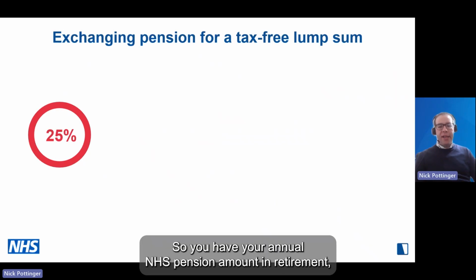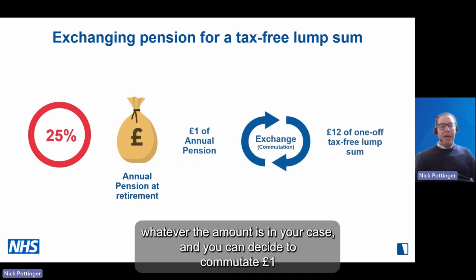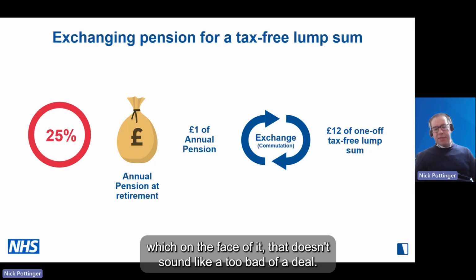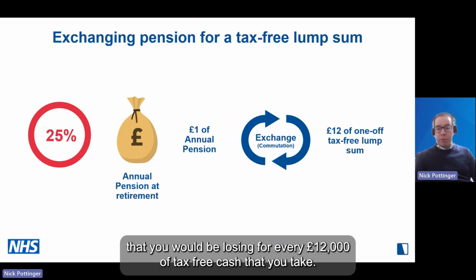So you have your annual NHS pension amount in retirement, whatever the amount is in your case, and you can decide to commute £1 of your annual pension income in exchange for £12 of tax-free cash, which on the face of it doesn't sound like too bad of a deal. But in reality, that's a whole £1,000 of guaranteed pension income per year that you'd be losing for every £12,000 of tax-free cash that you take.